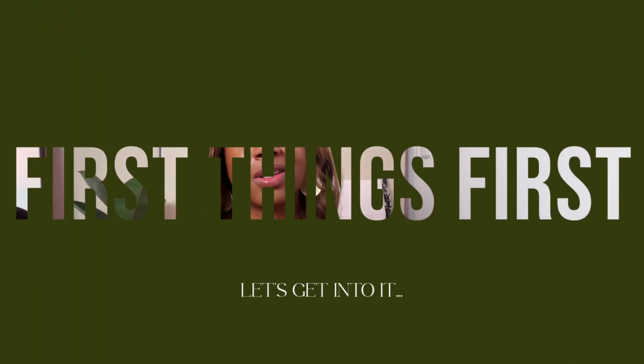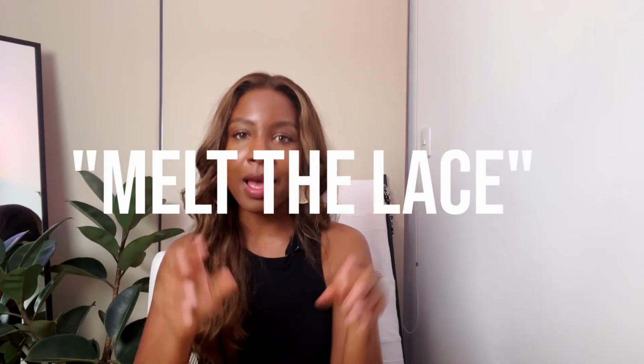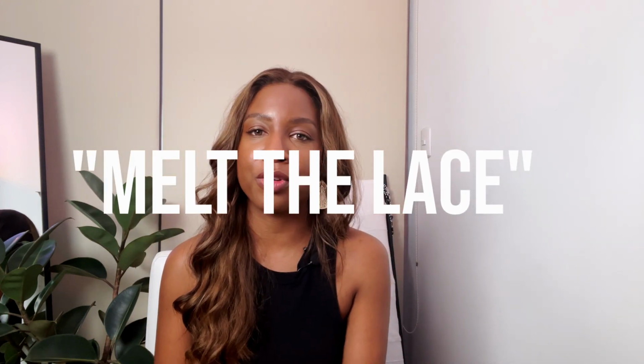Let's get into it. We all want our wigs to look as natural as possible, which is why the girls and the guys have been coming up with creative ways to melt the lace and make it look like it's growing out of your scalp, basically. If you're an expert wig wearer, you are familiar with this concept. If you are new to wigs, welcome to the exciting, amazing, and sometimes confusing world of wigs.